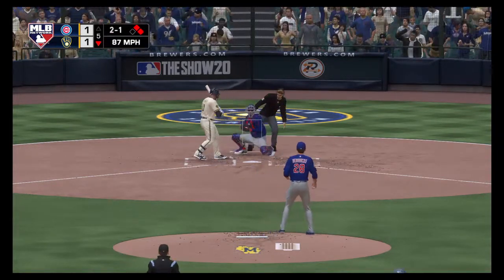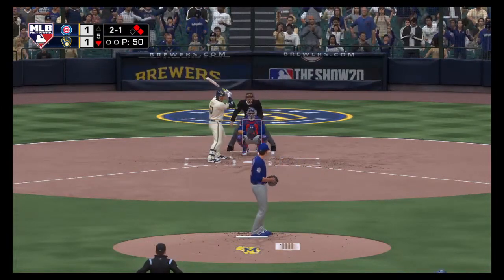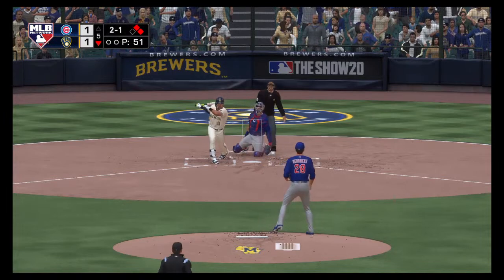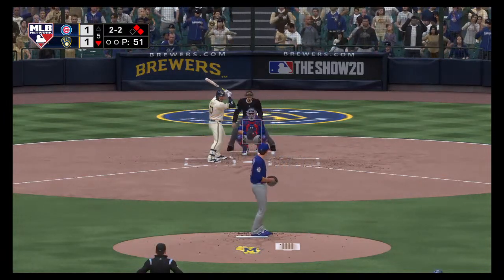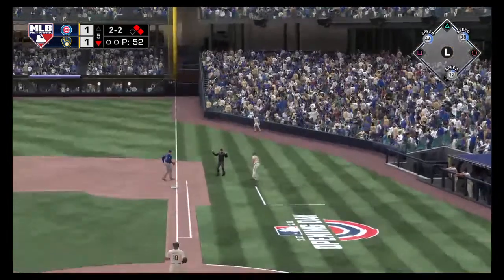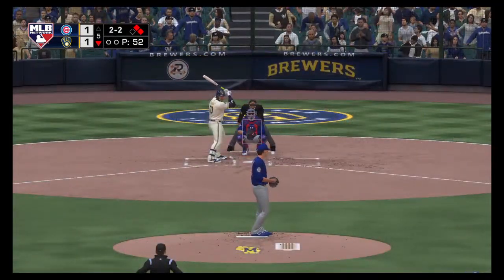And a sinker dips too low there. Into the dirt, in fact. Now both runners on the move. All even now, 2-2. First and second here with nobody out. Hit down the line at first, but this is going to be a foul ball as that keeps things at 2-2.